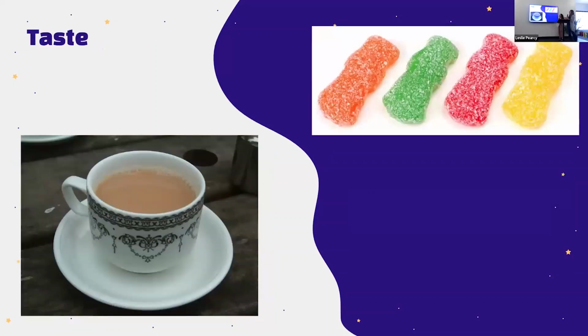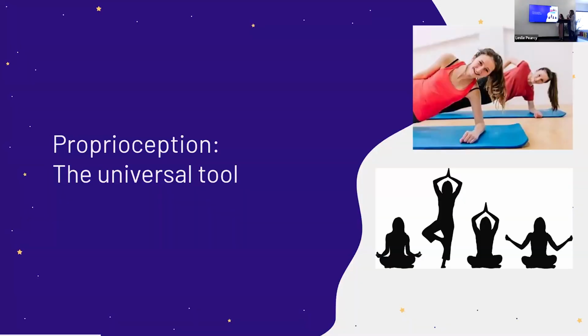And then taste, thinking about maybe a warm cup of tea versus Sour Patch Kids. I look at Sour Patch Kids and I just start salivating and get that taste in my mouth. I don't know if anybody else does. And then our last system is our proprioceptive system, and we like to call this our universal tool.